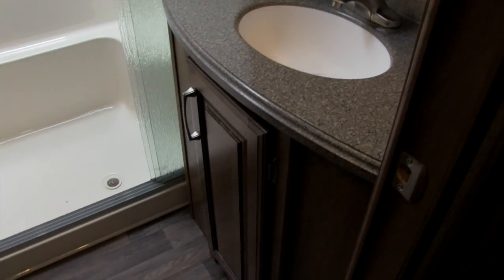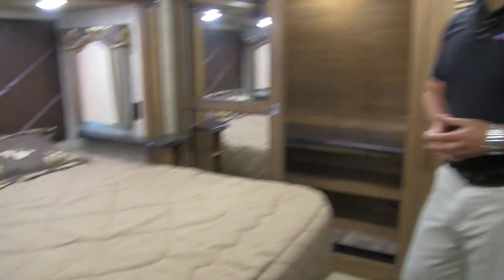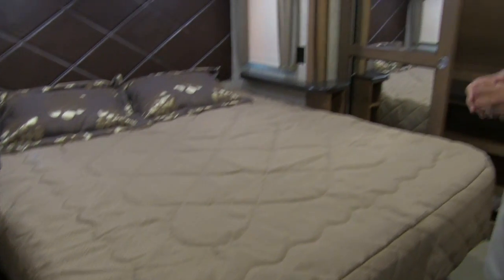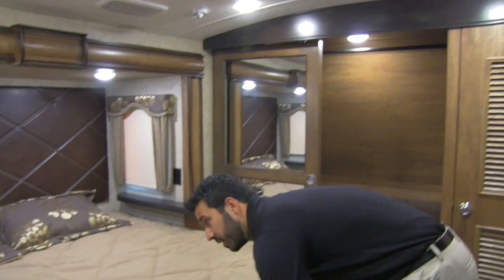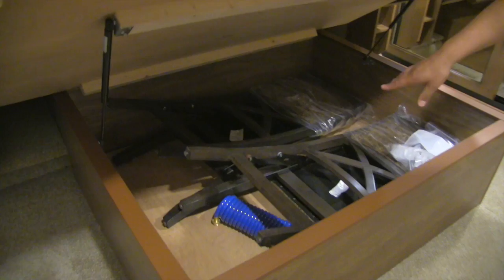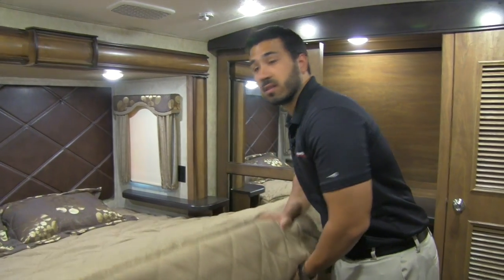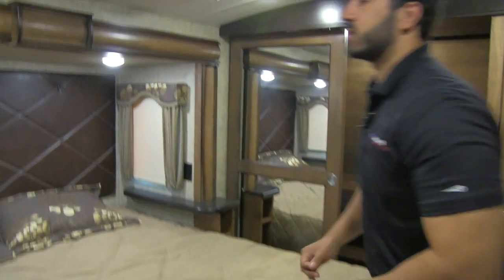with additional storage. The bedroom of the 3661 features a full walk-around king bed. That way it's nice and easy to make as you can walk up onto the sides. Also, plenty of storage underneath. We can lift this up. You'll see there are the chairs I was mentioning a little bit earlier, but just a ton of storage, and this will be strut supported, so it's nice and easy to lift up as well as lower back down.